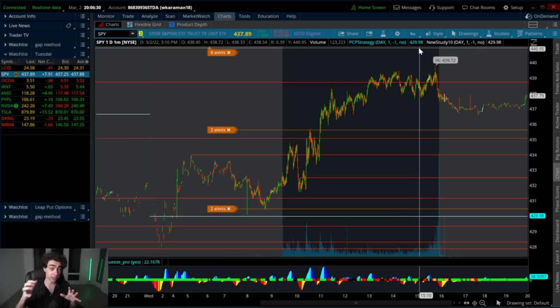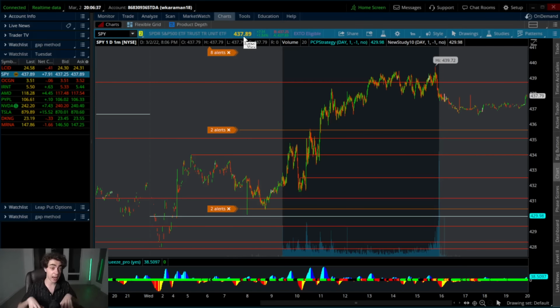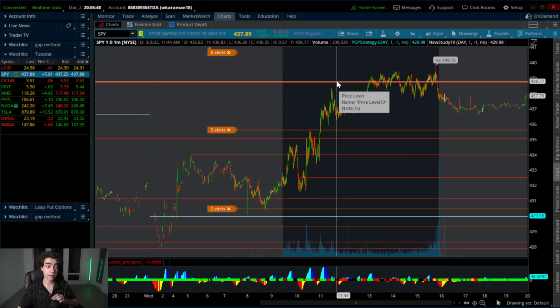In the meantime, I'm just going to let it do its thing. Say it gaps up, it comes back down. If 437.89 reacts as a support level, it fills that gap. It reacts to support at 437.89. Strong buy, right? So if it gaps up, goes back down to 437.89 before filling that gap at 446.60, it's going to be a strong buy if it reacts to support level.